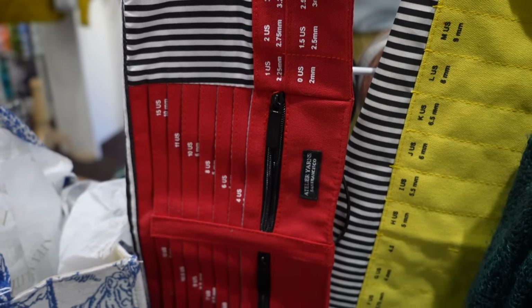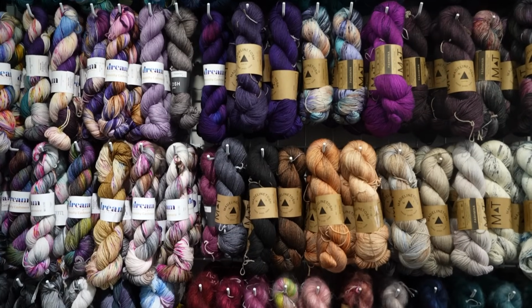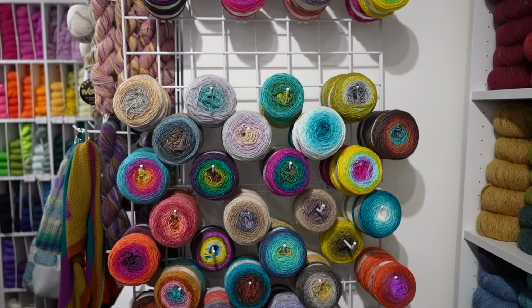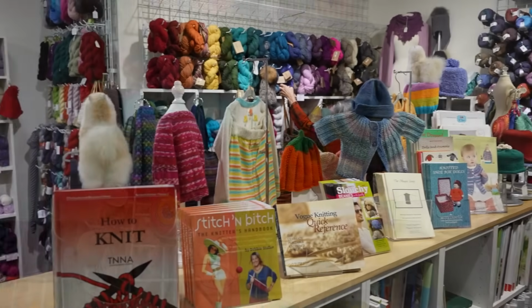You're gonna find the exact same stock here in San Francisco that you will in Marin, which is really cool because if you're shopping at one of the stores and you need more yarn, they can just call up the other store and find you what you need.